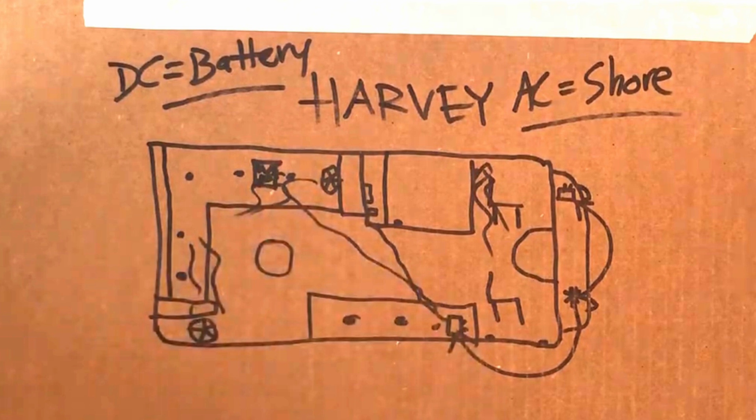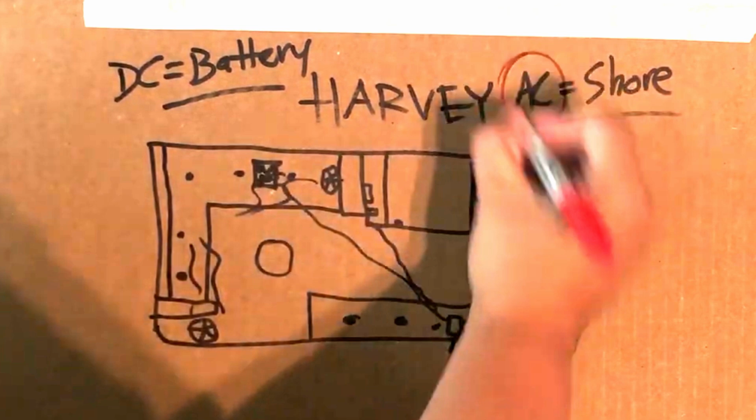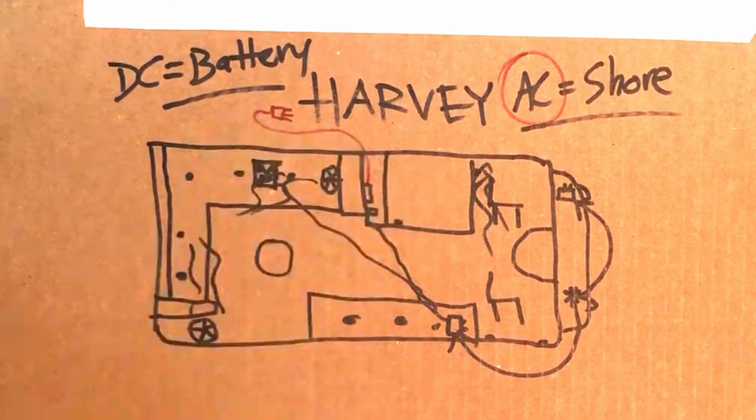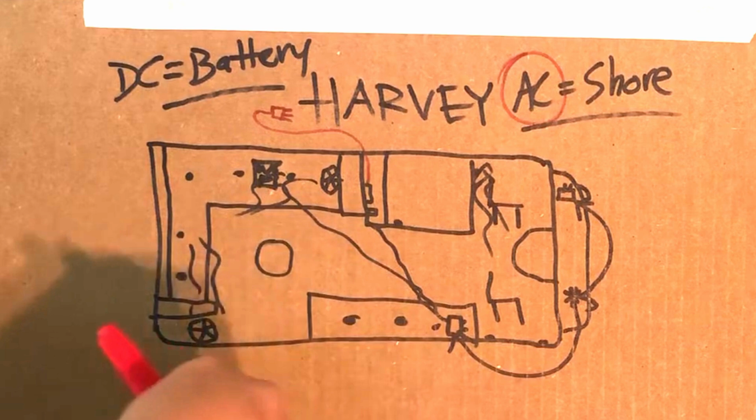Now for the AC, I'm going to do this in red. The AC will come in from, we've got a shore power cord here that's a 30 amp cord. That will come in from either our shore power or our generator. So we do plan to have a generator. Actually, we have it already. It's a Predator generator from Harbor Freight, a 3500 super quiet inverter model.